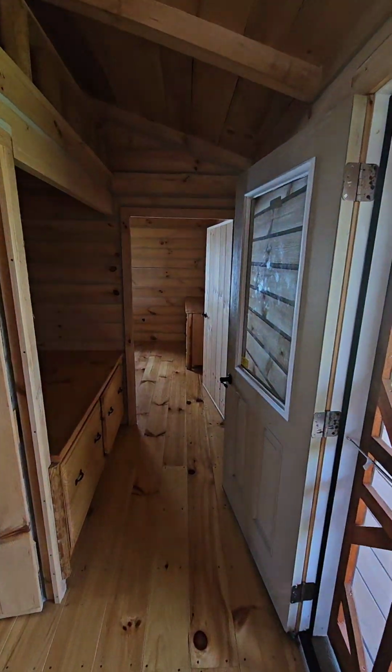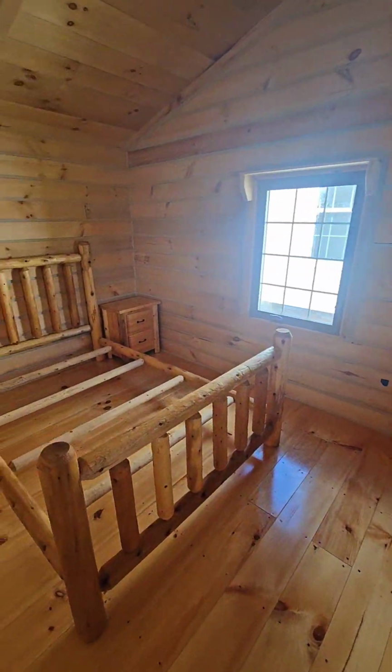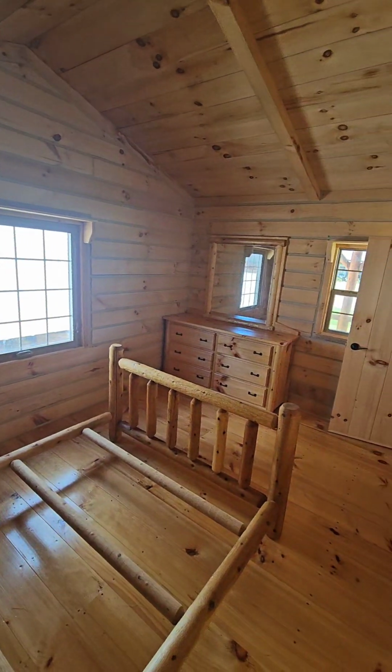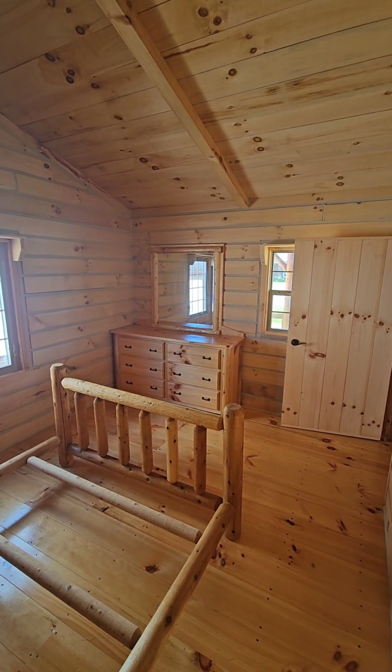Guys, we ship them nationwide. We go everywhere but Alaska and Hawaii. We do have a park model. The park model is called the Lumberjack.